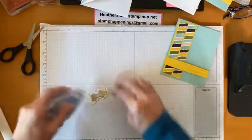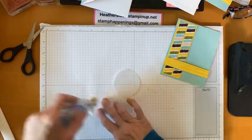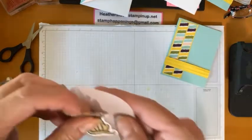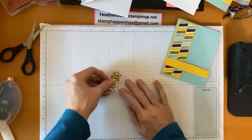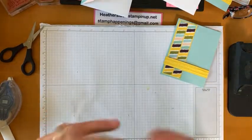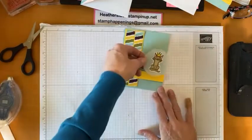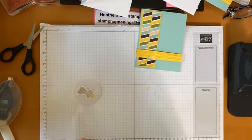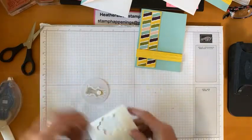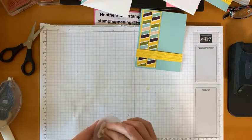Okay, so I'm just going to go ahead and glue this down onto my vellum circle. Just put it right there, kind of in the center. Actually, I want to make sure. The little stitched dot things around the edges, there's a front and there's a back, and I wanted to make sure I was doing it the right direction. Now I want to put some dimensionals on here because I do want to pop it up. So what I'm going to do is put the dimensionals right where the cat is, so then you don't see them through the vellum.